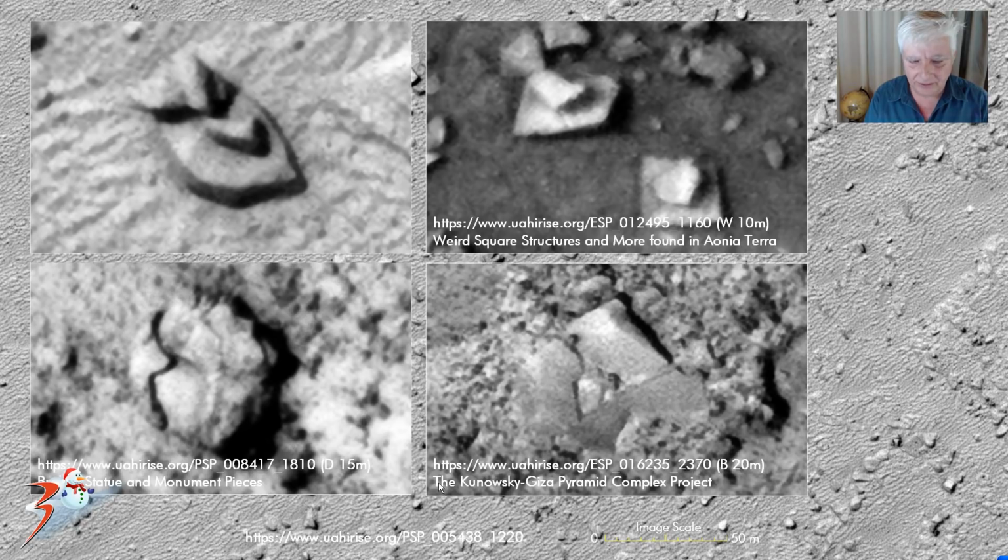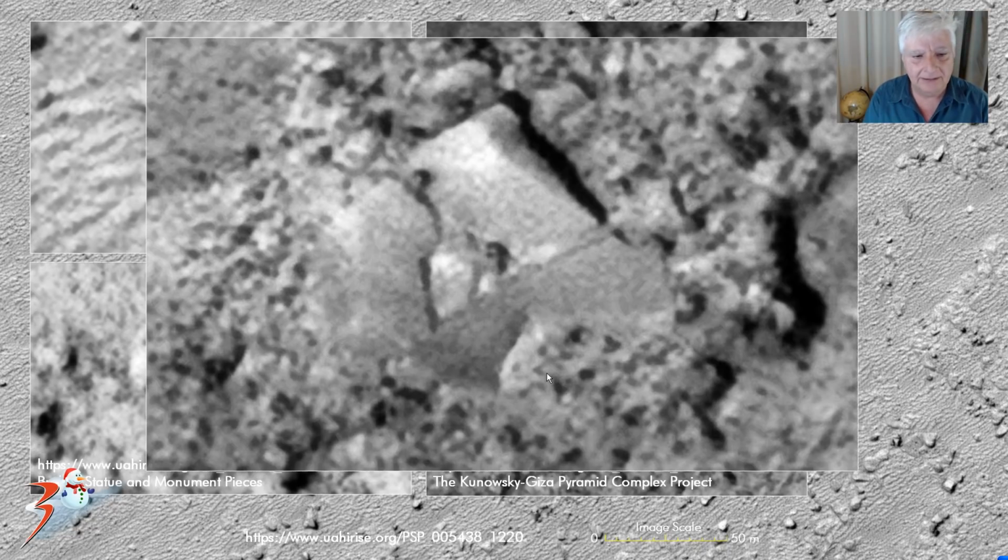Comes from my video called the Kanowski Giza Pyramid Complex Project. Here it is close up. You can see the edge over here, also along this side there, and a very smooth flat surface.